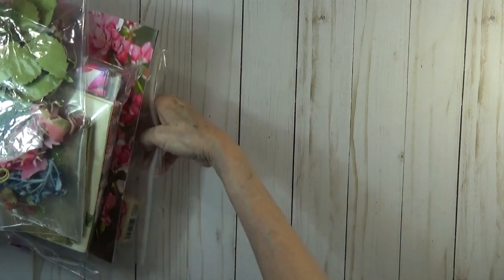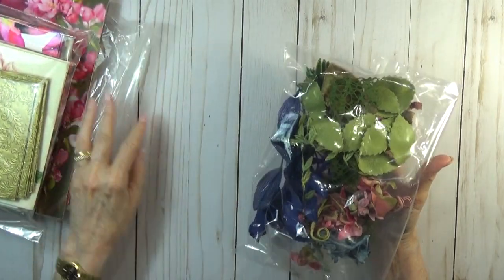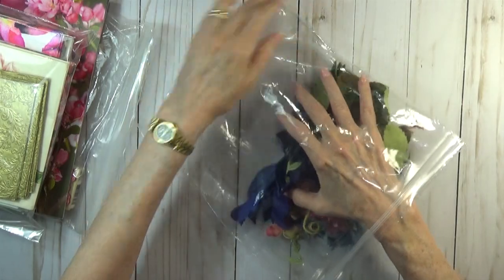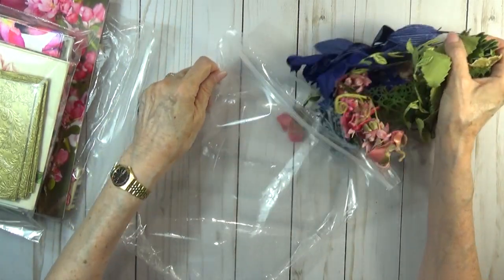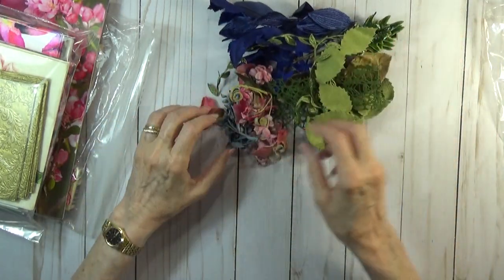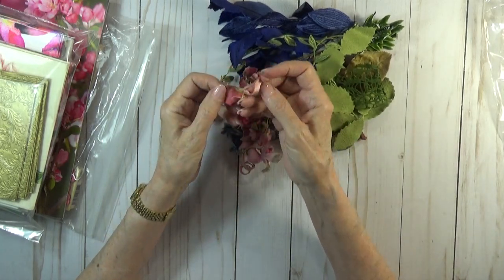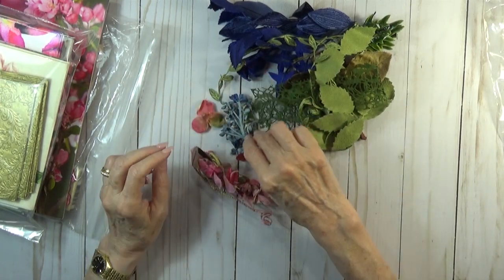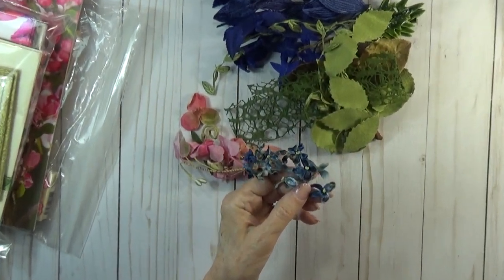I'm going to take care of all of these loose goodies first. This is a package for those of you who do junk journaling or crafts. You will see that most of it is a selection of mid-century millinery flowers. They're beautiful velvet on rayon. So of the era, so we have some pink, we have a little spray of the blue ones.